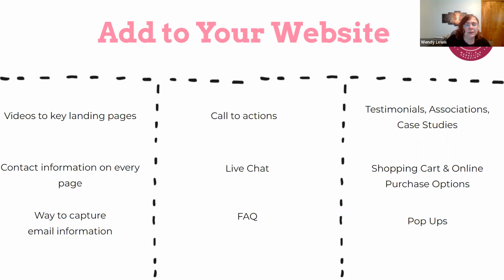Live chat should be on your website, a way for people to talk to you live when they have questions. And I know a lot of people think that those little live chat bubbles are annoying, but people that interact with the live chat spend 60% more on a website than people that don't. So it's a key feature to have.